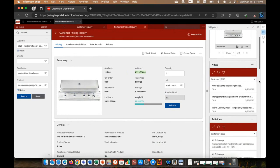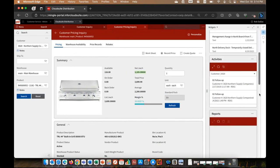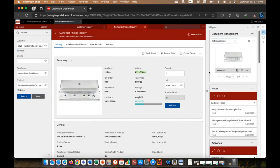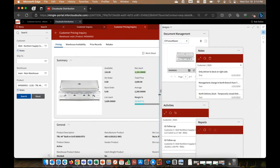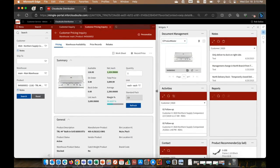Again, I also have notes, maybe activities or follow-ups for that customer, right? And then my report viewers here as well. Right? You can leave this open, you can expand it so it's bigger. You can even pop it out and put it on a secondary monitor if you have one of those setups, okay?